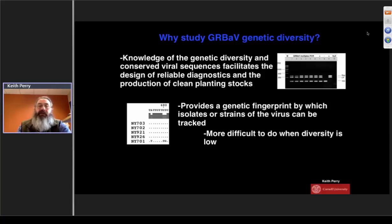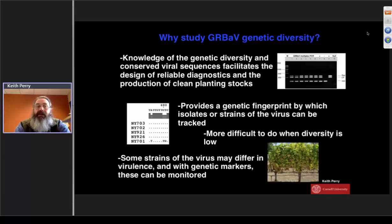It's more difficult to do these kinds of comparisons, or fingerprinting rather, if you have low diversity in the field. And lastly, some strains of the virus may differ in virulence, and with genetic markers, these can be monitored. This latter case has not yet been observed. Our motivation presently is the first two points I brought up here.